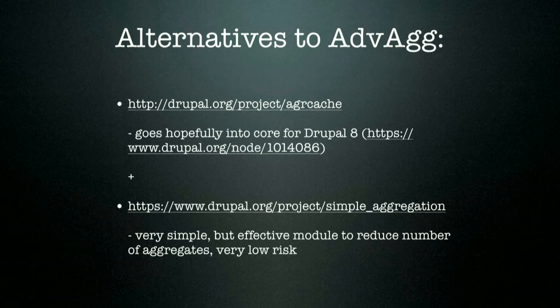There's the node, so if anyone is a Drupal 8 developer, that's the node to help on this. And then there's the simple aggregation module. And you know, it happens. I've seen so many modules, and then one of our front-end developers came along and said, hey, I've already written this module since 3 years, John Alban in this case. Simple aggregation was like, never heard of it. And like, wow, it's pretty cool. Because it's a very low-risk module to reduce your aggregates from, I think we had 12 on the page, and then it was 4.